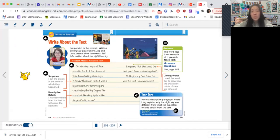Okay, the last thing we're going to be looking at is this little second grader. Her name is Amelia. Okay, she actually wrote this. What she did was her teacher told her to write a descriptive piece where Ling and Josie present their homework. And so it's going to be a story. She's going to be writing a story. She's going to put the events in order in which they happened. She's going to use linking words like she uses the word but to show how the characters' points of view are different. And she's going to use descriptive details from the text to tell about the night sky.